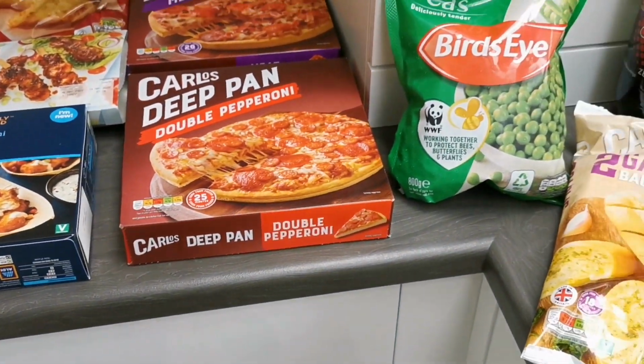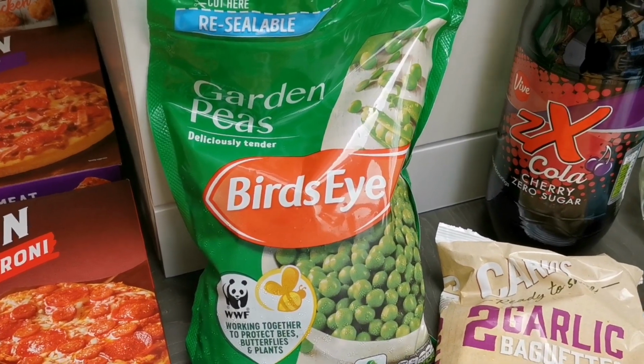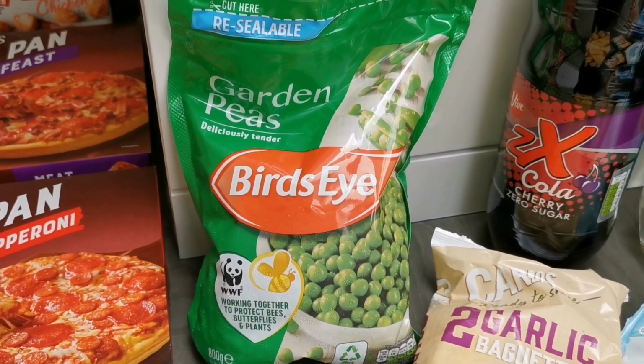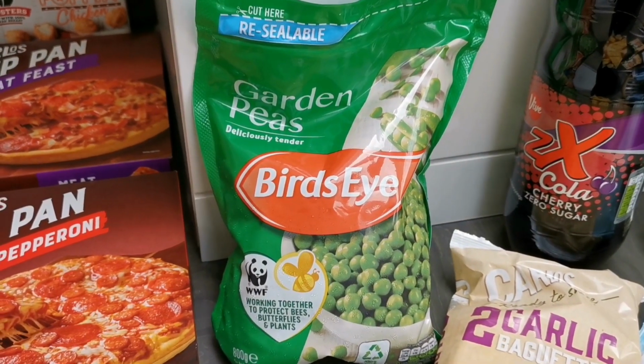Bought some peas. Has to be Bird's Eye for her. She can tell the difference. And to be fair, I can as well. Some peas for Bella's roast dinners, and also for my lunches, or to add to some meals, just to bulk them up a little bit.